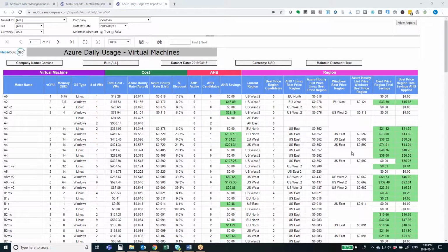Over here in this purple section, we look at another potential opportunity to save some money, and that's based on region, because each region of Azure has a different price for the services. You'll see here, for instance, on the second one, it's currently in US West, but Europe West has the cheapest cost. Now, would you move an instance from the US to Europe? Likely not. So you're probably not going to be able to realize that, but we are just identifying it.